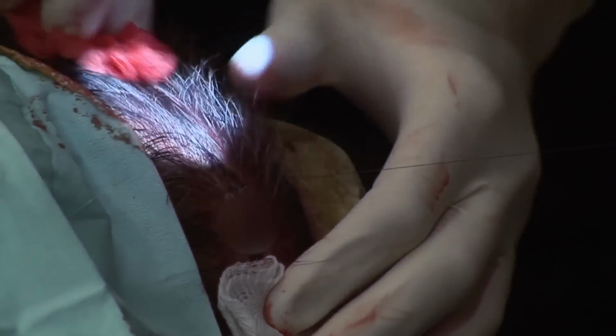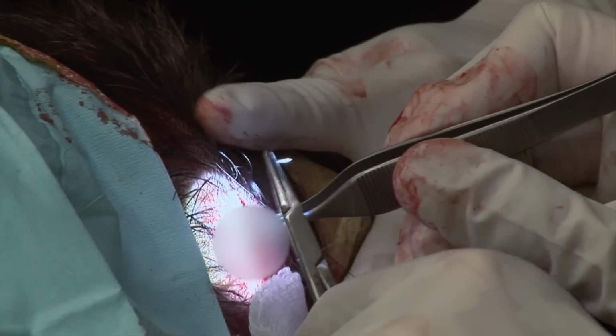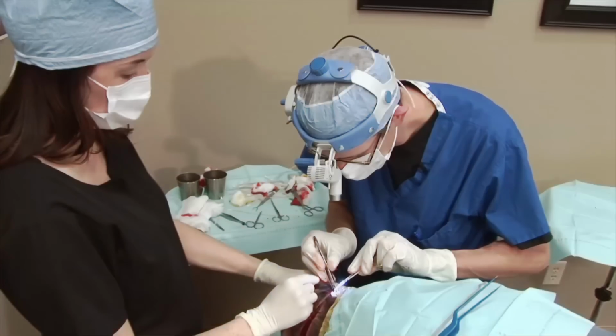So we're just closing this incision up now. You can see it's hiding pretty well there. It should heal up, and the hair should go through it, and it should look really good.